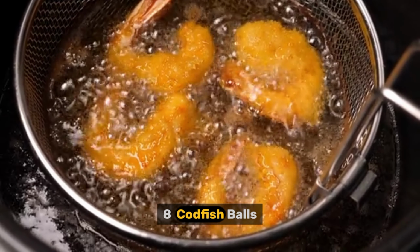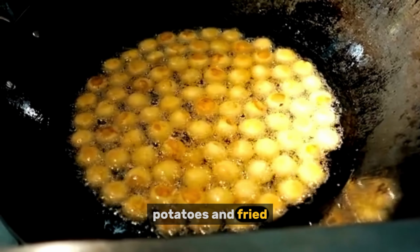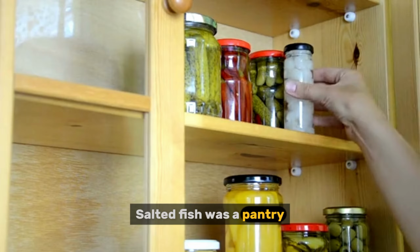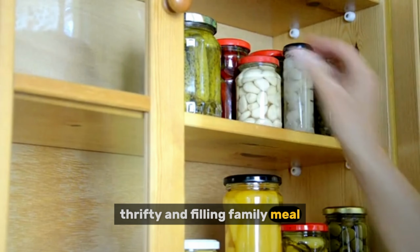8. Codfish balls. Made from salted cod, mixed with potatoes and fried. Codfish balls were common in New England cookbooks. Salted fish was a pantry staple before refrigeration, making this dish a thrifty and filling family meal.